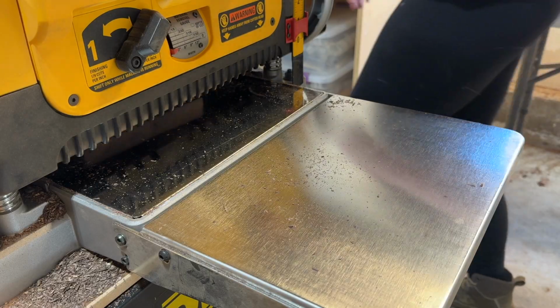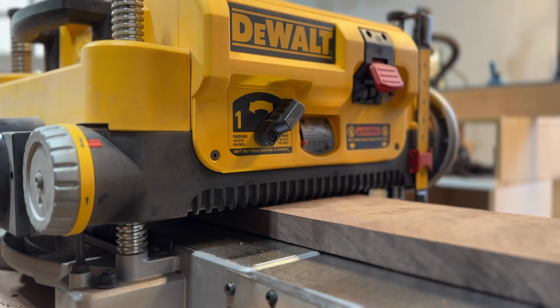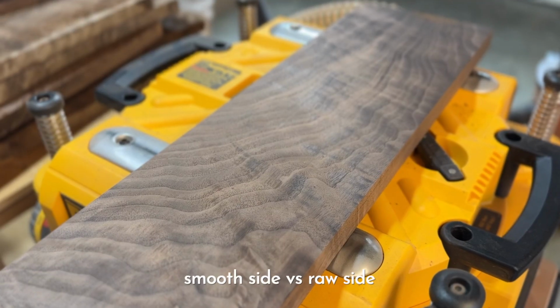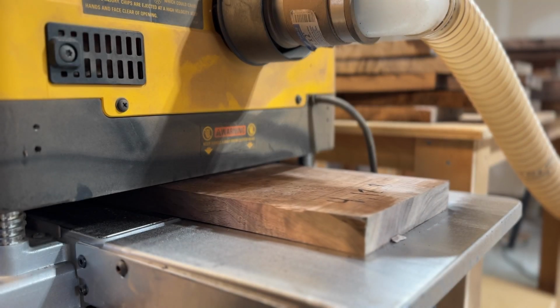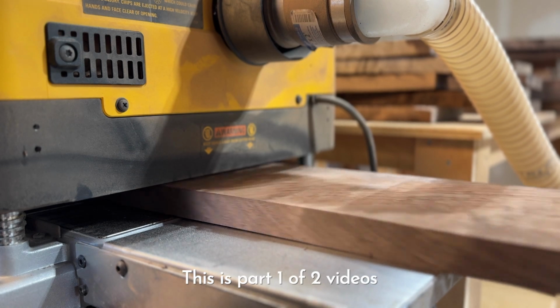The history of stress creates this beautiful, very dense wood called figure, which produces a 3D type of appearance. So take a few minutes here. Sit back, relax, and watch my process.